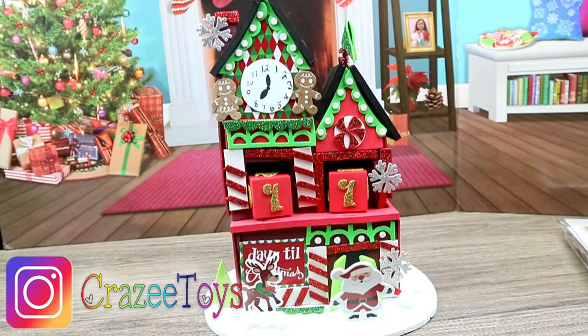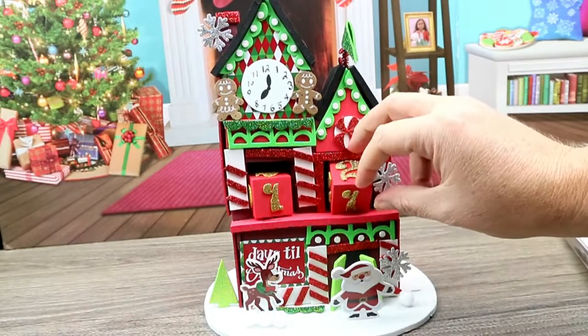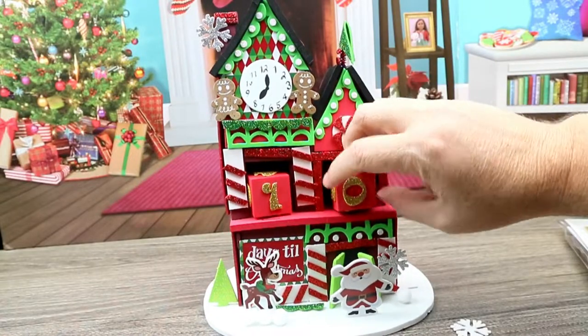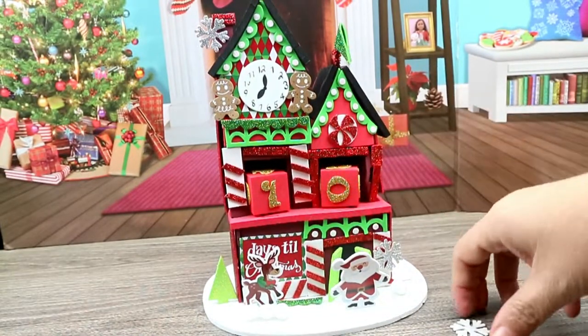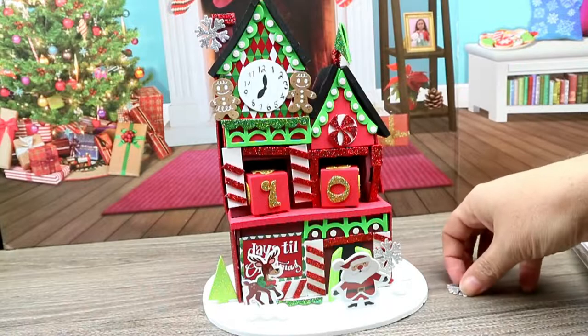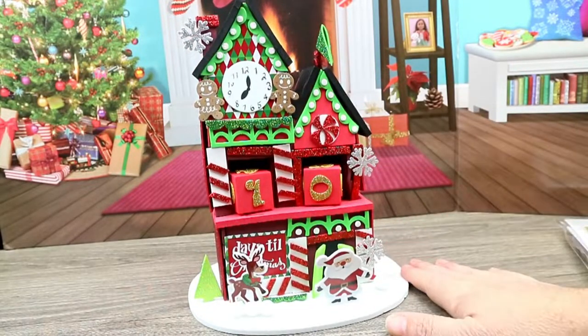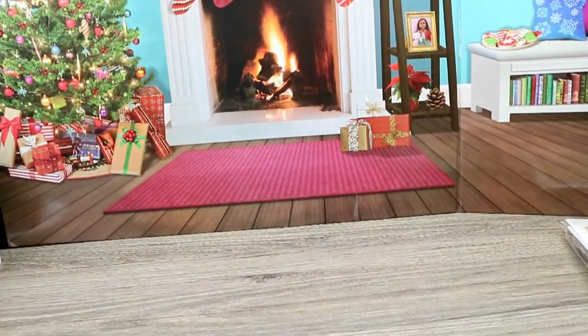And we're going to do our countdown. First, we have 10 days until Christmas, guys. It's so close, yet so far. You know what I mean? Some people are ready for Christmas to be over with. Me, it could be Christmas all year round and I'd be fine.